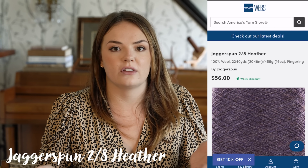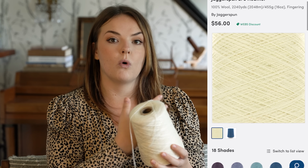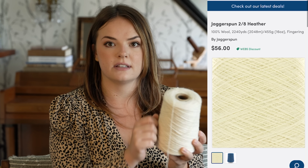I've never bought yarn like this where it's on a cone, and I think it's primarily intended for weaving, but it does say weaving and knitting, and it's 100% wool. It's in an undyed, just beautiful cream color. This is the softest wool I've ever felt. It's a fingering weight. It's so soft to the touch.